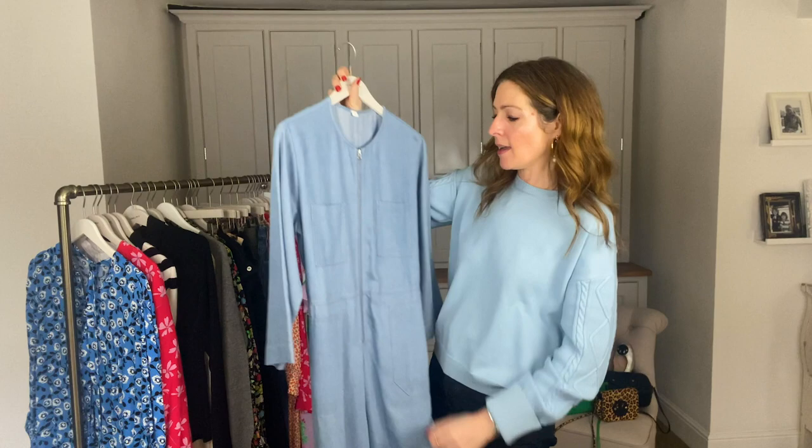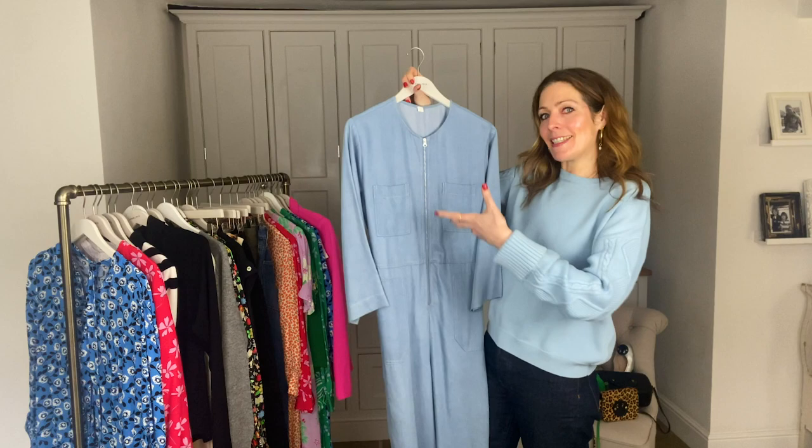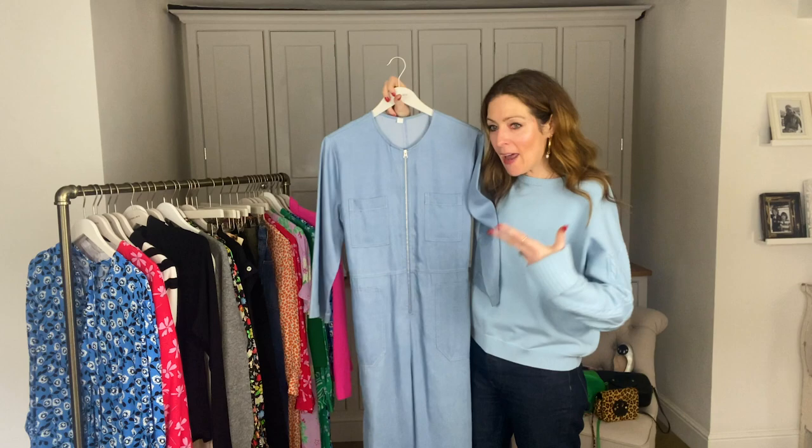If you are really, really attached to your jeans, but feel that you are in a bit of a style rut, it's something that's still in that same vein, but actually very, very different. And I promise you, once you've gone down the jumpsuit route, you will become addicted. That's my only warning.